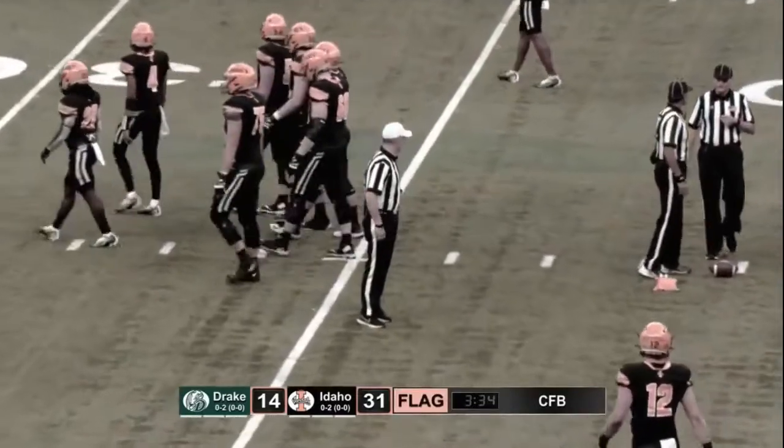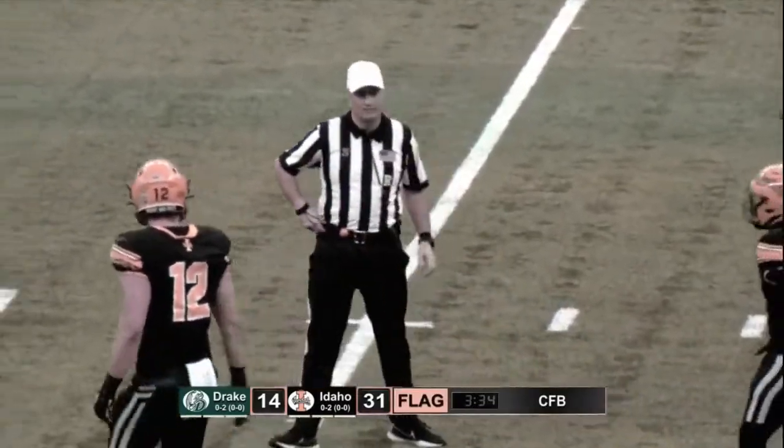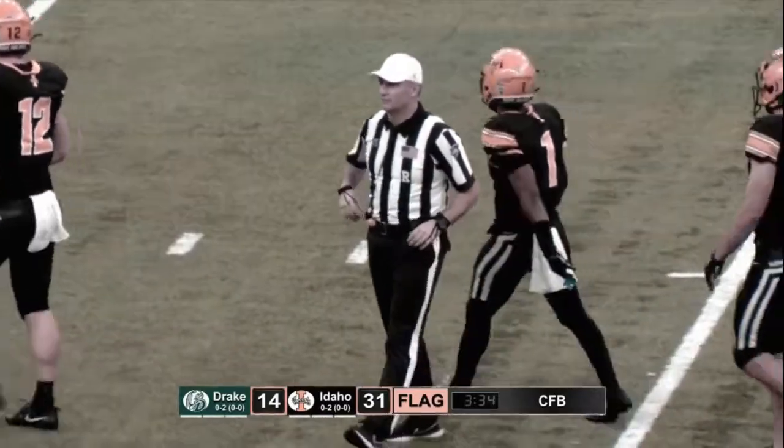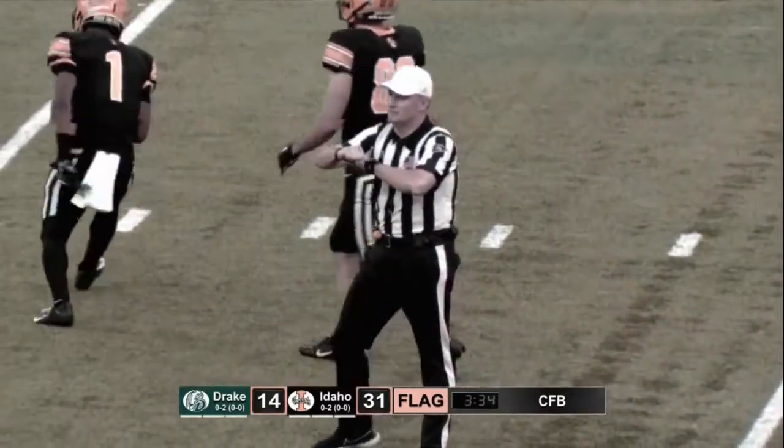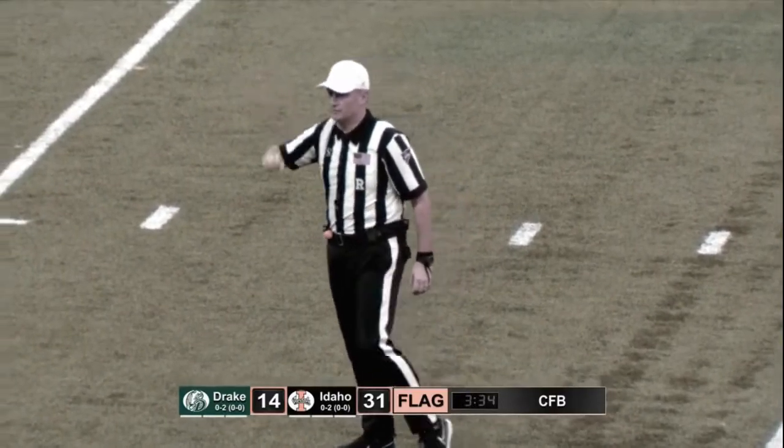Center didn't snap the ball. And that's, you know what, if you're one of those guys, you're going to get called for a penalty. That penalty should have been on the center. False start. You know, everyone but the center. 5-yard penalty. First down.